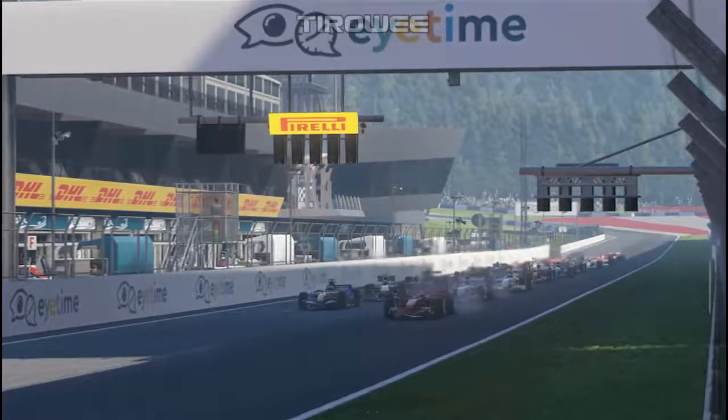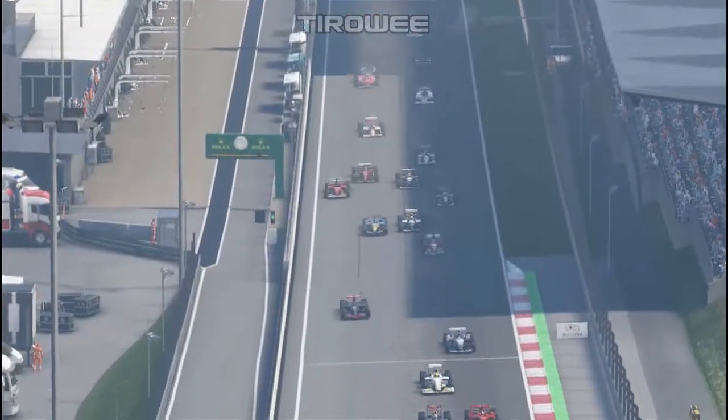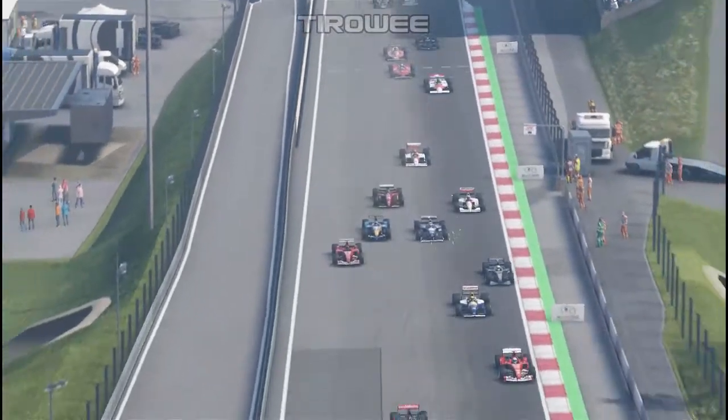Lights out and away we go. Can we get a good start? No, we can't. And how many places are we going to lose? Are we going to lose any places to the C2 car? That's the main question. Look at us. We're literally standing still until we're getting swamped once again by the C2 cars.